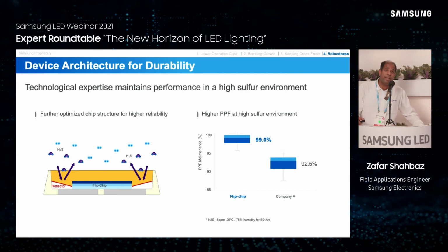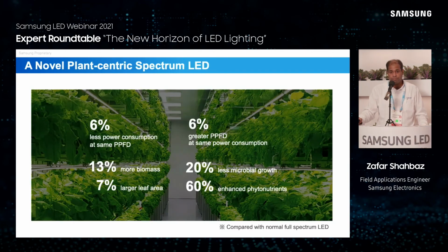In order to validate the point, we did a comparison of PPF in a high sulfur environment, and this test is backed by IEC standards. The flip chip technology had a whopping 99% PPF maintenance compared to some of the epi-up LEDs, which ended up at 92.5%. So clearly the plant-centric 3030 flip chip LEDs are the winner for horticulture applications.